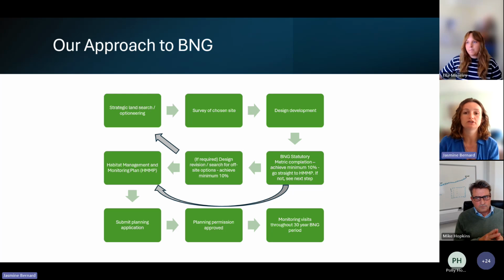So this flowchart shows our approach to biodiversity net gain, and we're going to go through each of these stages in detail, but just to provide you with a bit of an overview. The first step is strategic land search and optioneering. So this is where we can be involved to help you choose your site. So you may have several options and you want to understand which are going to be the most viable in terms of biodiversity net gain or ecology. And this is where we can help.